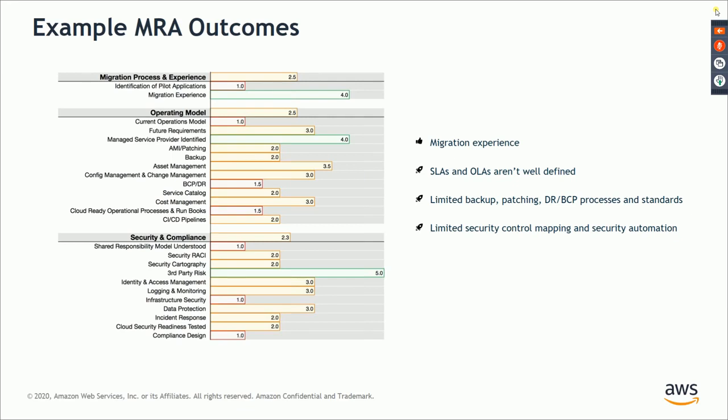For example, in this example report, it shows that the customer actually has people who are skilled in, or at least understand, this kind of migration project. However, they do have issues around backup, patching, DR, BCP. You can see all these points are in red, with a 1.0, 1.5 kind of rating. The SLAs and OLAs are not well defined, so that might be an extra part we have to focus on while building our SOW. And what kind of security mechanism do they have? Are the people in the security team well versed in the changes that will come with migration to the cloud? That kind of understanding it generates.